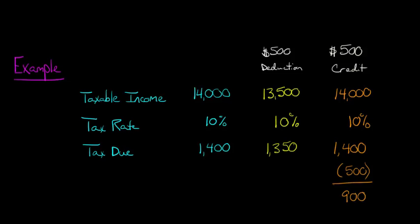Let me highlight this so you can see the changes in tax due, because this is really what matters. Ultimately, what you pay to the government is what you care about the most. In this case, you pay $1,400 to the government. With the $500 deduction, you end up paying $50 less. And with the $500 credit, you end up paying $500 less. So tax credits reduce the tax that you pay dollar for dollar. A $500 credit means you will pay $500 less in tax.